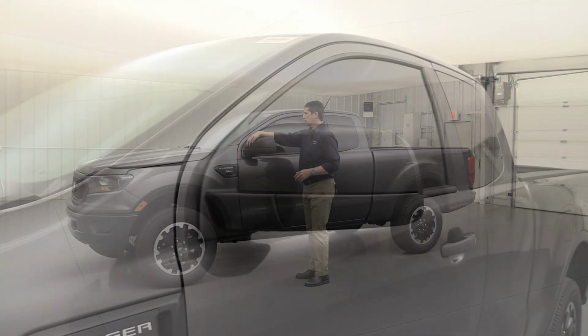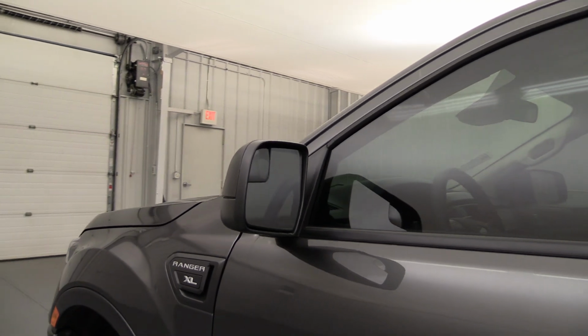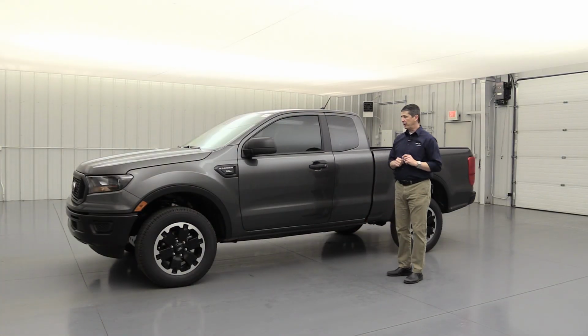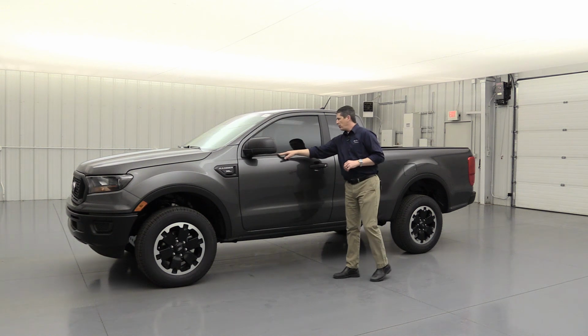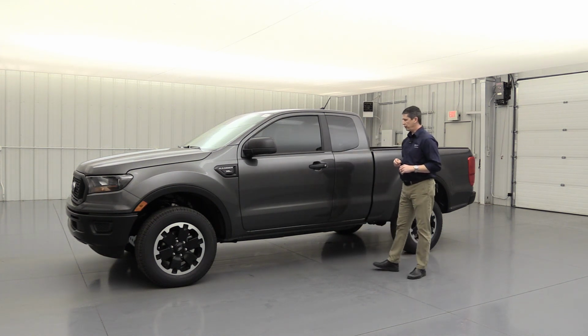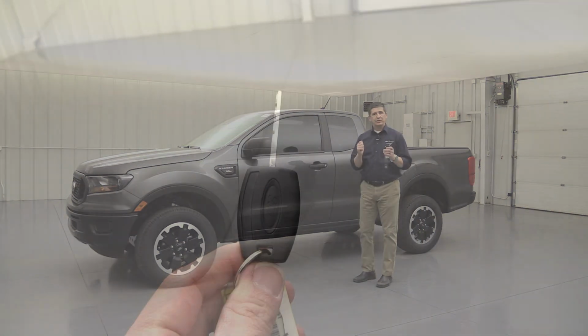For your mirrors, it does have a molded in black mirror cap here, manual fold, manual glass mirror. We'll have the integrated blind spot mirrors, that angled mirror, so you can see the vehicles in your blind spot just a little bit better. It does have the molded in black handles over here, and we'll get to the back, we'll show you that as well. The molding underneath the window as well, and up here on the pillar will be black too on your vehicles there. You will have for these just a single key. There's no keyless entry remote.